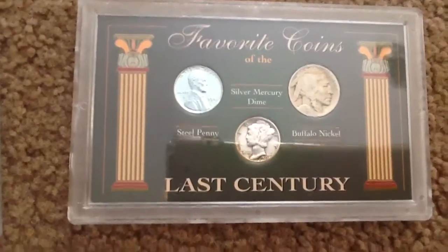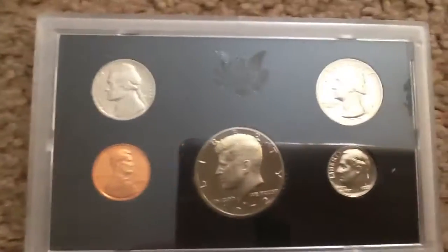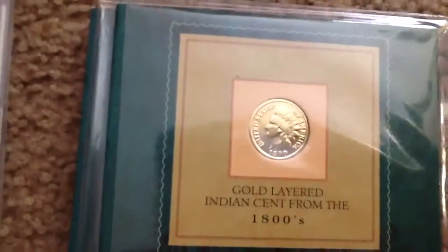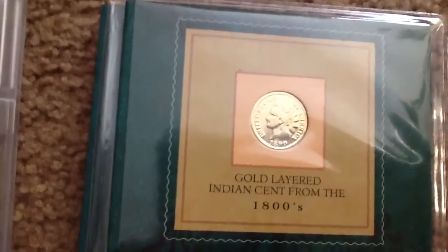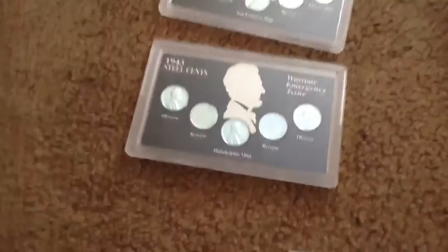Then we move on to the favorite coins of the last century. There we are. Then I don't know why I even bought this, but anyway, it was like $2. It's a 1972 proof set. And then I got this one. Gold layered Indian cent from 1890. It's just something interesting. I don't know why the U.S. Mint even did it, but I don't know.